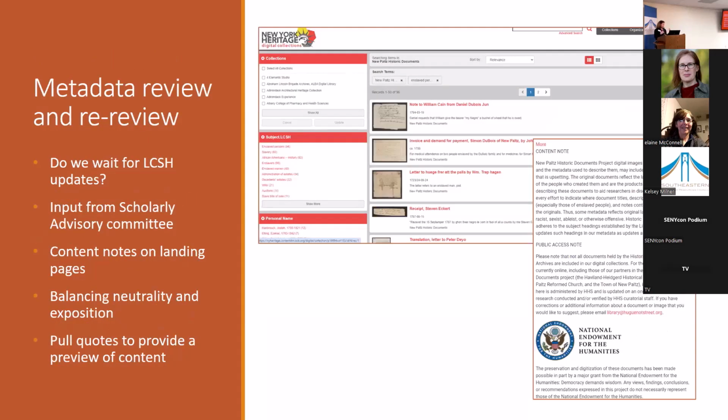For metadata, that's the biggest part of my job, really, is creating metadata for these documents. And one of the things that we grappled with early on was some of the Library of Congress subject headings are outdated, particularly dealing with enslaved persons and with Native Americans. And we said, well, do we wait? We knew Library of Congress was working on it, and there was a lot of discussion in the academic community and library community about how do we do this?